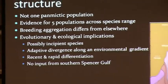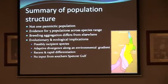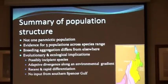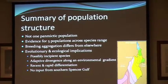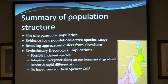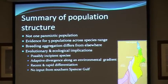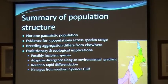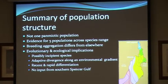Now, just to summarise that information, this shows that there's no evidence for one large intermixing population, which is going to have some implications for if there's any impact on the population in northern Spencer Gulf. The breeding aggregation does differ from elsewhere, and we believe that this has both evolutionary and ecological implications.